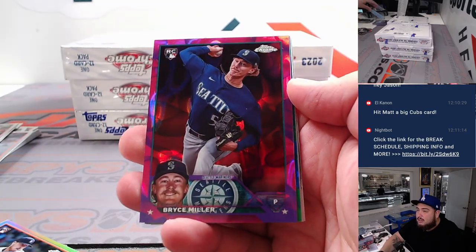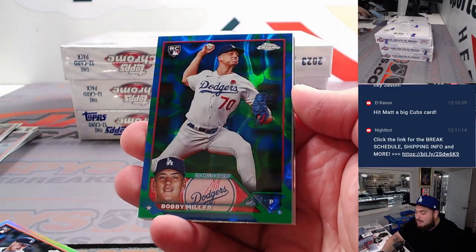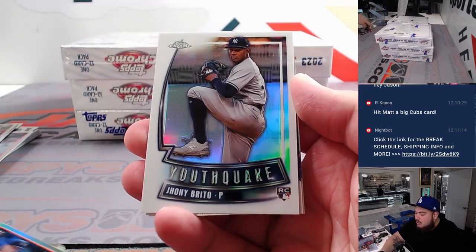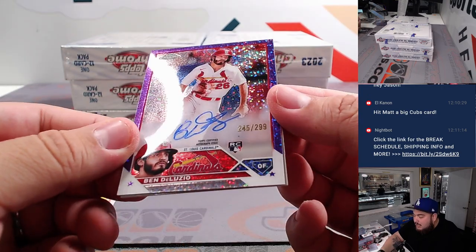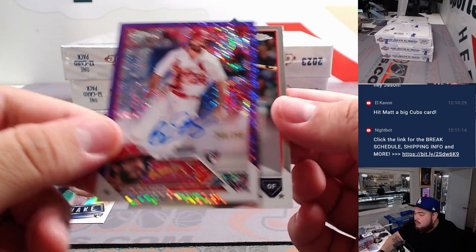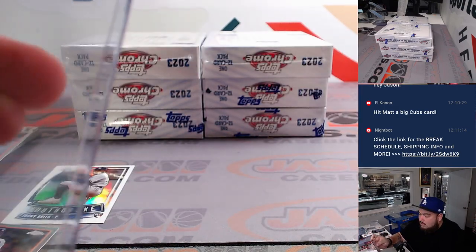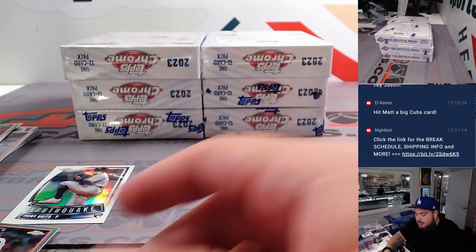We have a Bryce Miller there to 299. How about a little Bobby Miller for the Dodgers? That looks nice. To 125. Johnny Brito. And then we got a Ben DeLuzio on card to 299 for the Cardinals. And then Oscar Gonzalez. Cardinals having a great break, Pops. There you go, man.